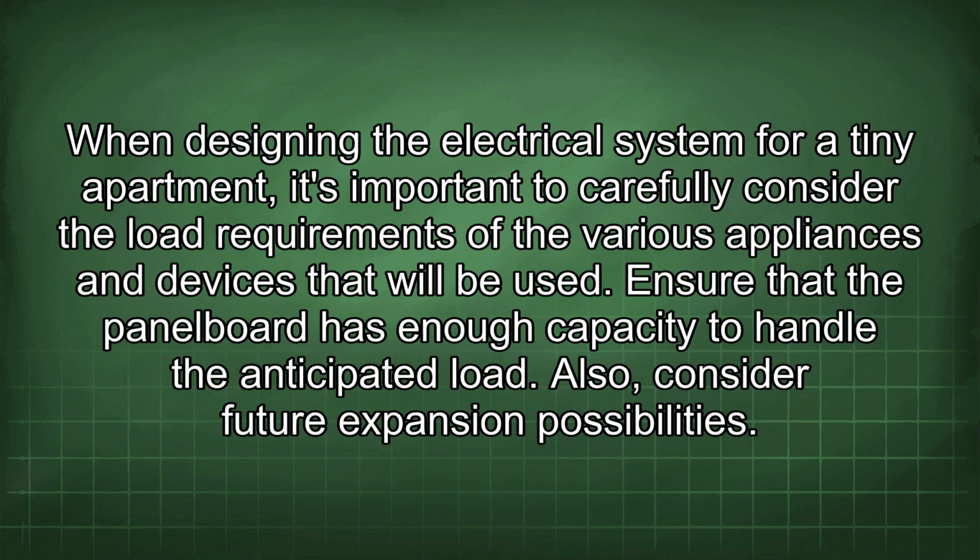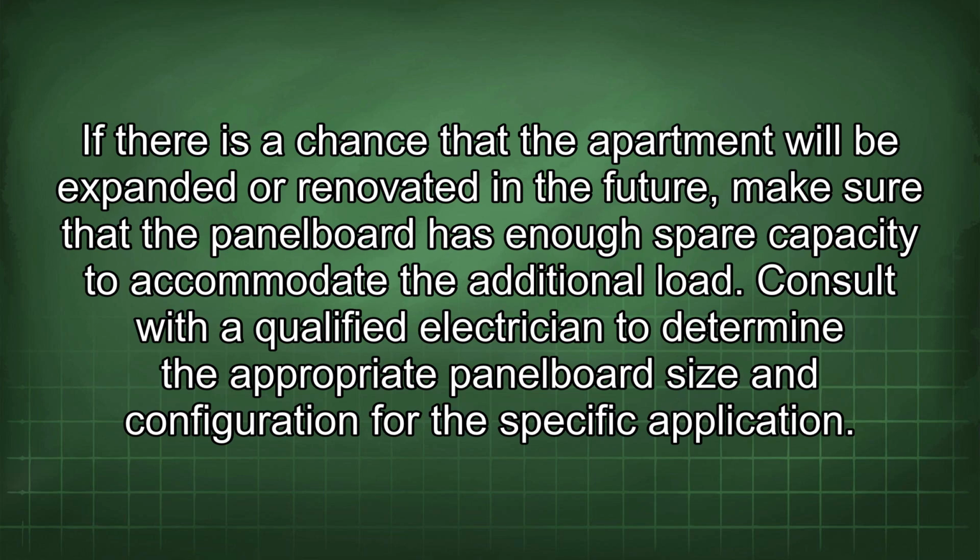When designing the electrical system for a tiny apartment, it's important to carefully consider the load requirements of the various appliances and devices that will be used. Ensure that the panelboard has enough capacity to handle the anticipated load. Also, consider future expansion possibilities. If there is a chance that the apartment will be expanded or renovated in the future, make sure that the panelboard has enough spare capacity to accommodate the additional load.